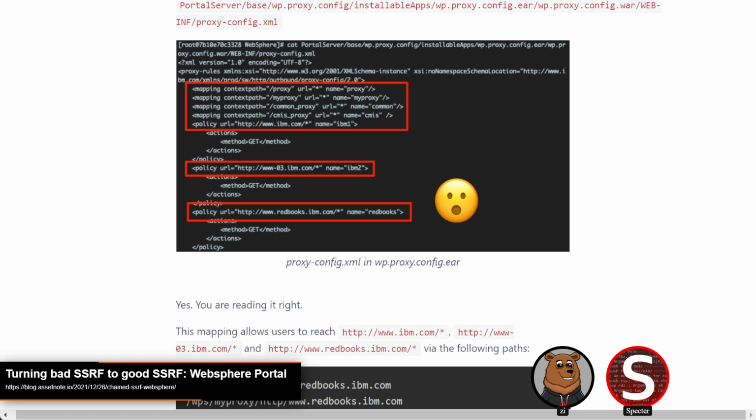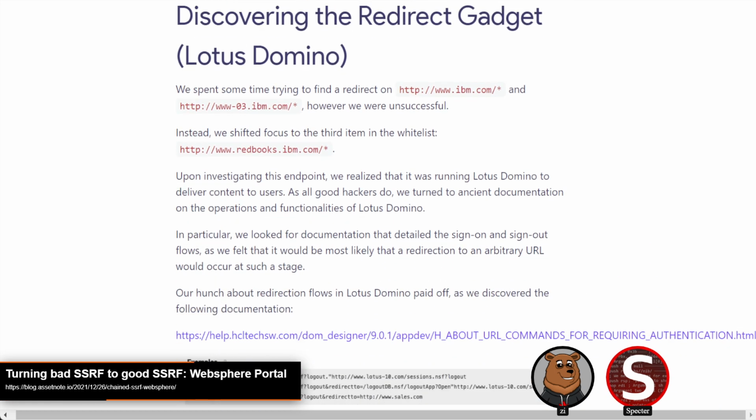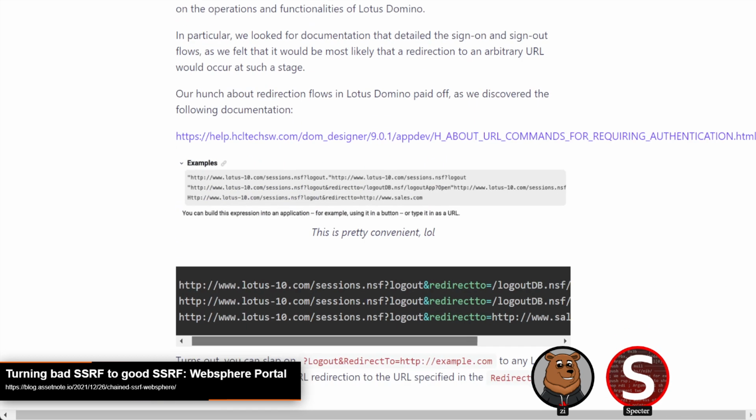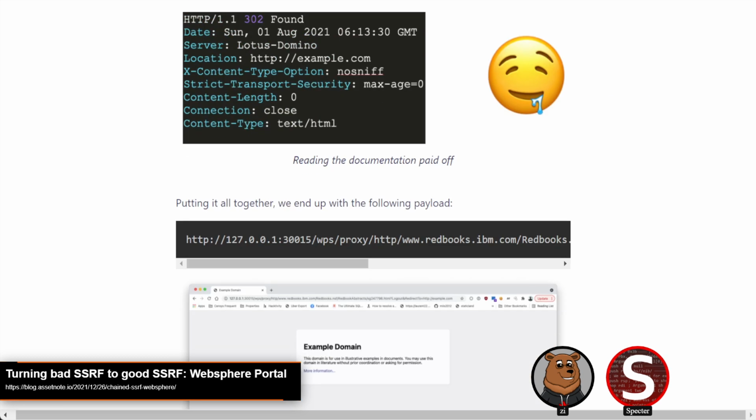issues. And they found it was running a service called Lotus Domino for content delivery, which I wasn't really familiar with, but apparently it's another somewhat well-known enterprise solution. And it had some login and logout flows that could be accessed on any Lotus Domino page. And of course, it supports the redirect to parameter to allow the logout or whatever to redirect to a page, which provided an open redirect issue. So by proxying from Websphere Portal to Redbooks with an open redirect URL, you could achieve what they've coined the good SSRF. They also discovered some other proxy endpoints which were vulnerable to this outside of the IBM ones.